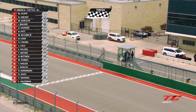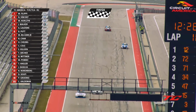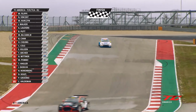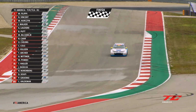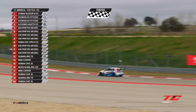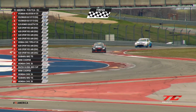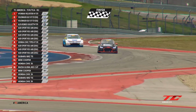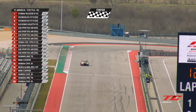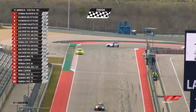Walker has run down Hertzen, not enough. Hertzen able to hang on to it, and then Whitmer bringing home his second win in a row for the Tech Sport Subaru BRZ program, and fending off a pretty talented Mark Pombo as well. In TCR Cup, looks like Lazier was able to hang on, but late in the race, Brian Putt finding speed, got around McCann Jr. And Brian Putt, after a rough race yesterday, comes home second today. What a great run for him.